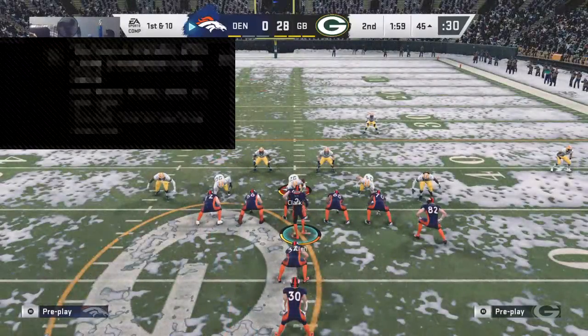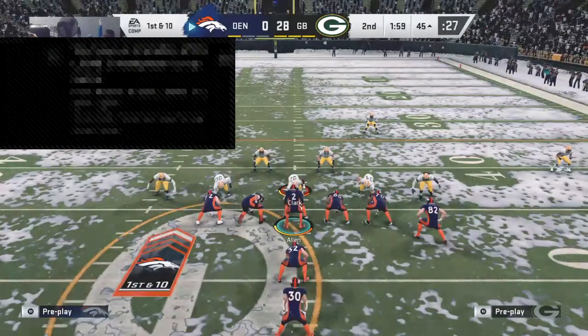Here we go. Set. 18 Gator. I can't help what my team does.